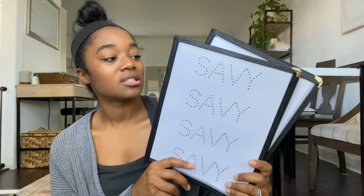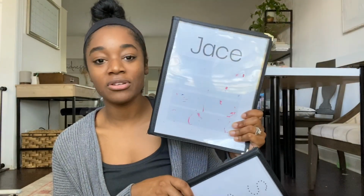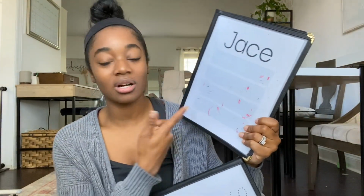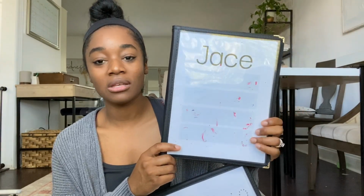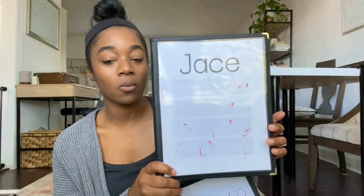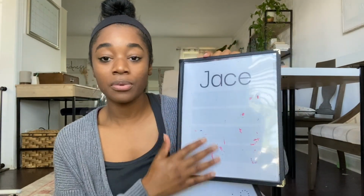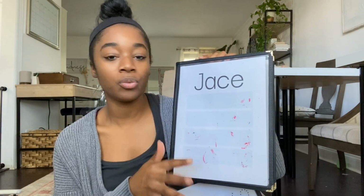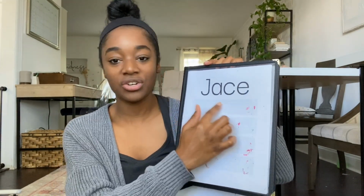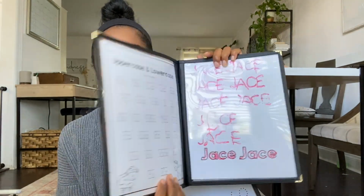So we have morning menus. I do morning menus with them, and I've been doing this. We did this last year. So these are the same as the ones that I had in here last year. Their morning menus are just extra things that I want them to work on that we're focusing on. So for Jace, last year we were focusing on him really understanding how to write his name. He has mastered that, but we are still working on just making sure he can stay on a line. So that's why we still have this in here.